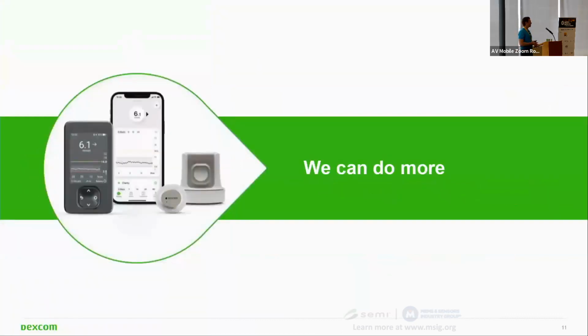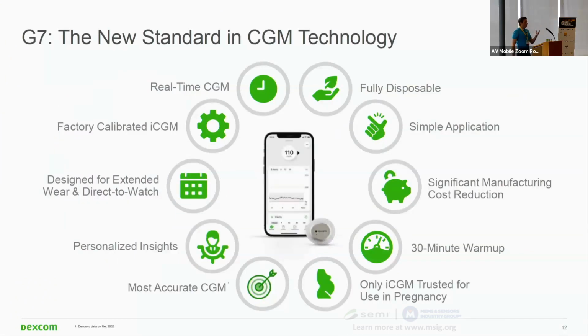So our premise is we can do more. So we have created the new leading product in CGM, the G7. It is a real-time CGM that delivers information directly to your smartphone or your smartwatch, so you can see where you've been, where you are, and where you're going. The system is fully disposable and very simple to apply, comprising only 3 steps. You twist off the cap, you press it against your skin, and you push a button to deploy. That's it.